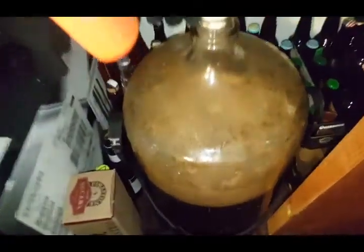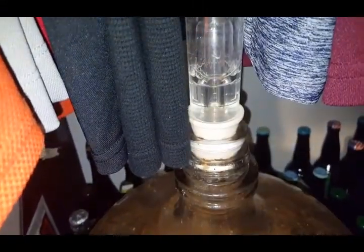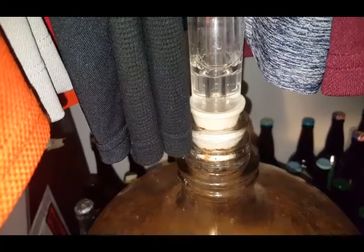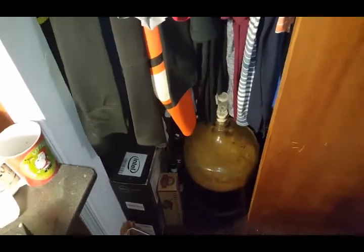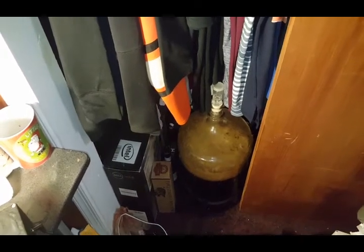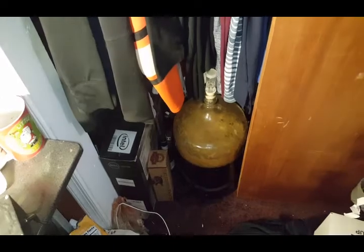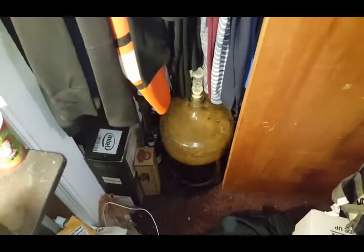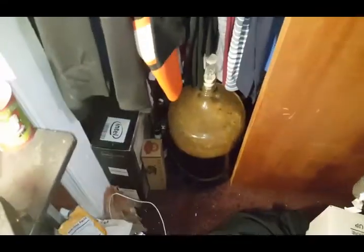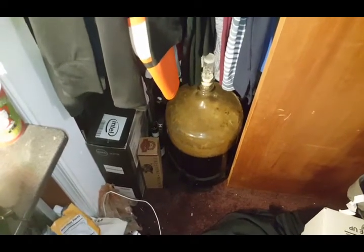So here's the update on the Krausening. You can see it's still got the same creamy head on it. Not much airlock activity. I'll probably test the gravity tomorrow, see if it's changing at all. If it's not really changing, I think I'm just going to pitch it into the barrel. It doesn't look like there's going to be much more than that, so we'll just have to take what we got. But I don't know. The brown bubbles on top are kind of leading me to believe that there has to be something going on, so I guess we'll see when I update the gravity tomorrow. But again, this is 24 hours after we pitch the starter for the Krausening method, so we'll see if it works.